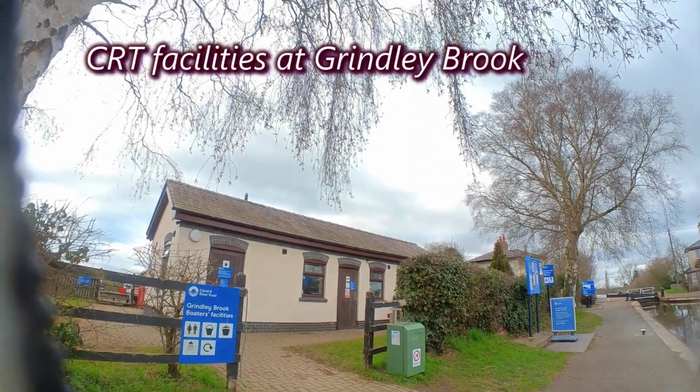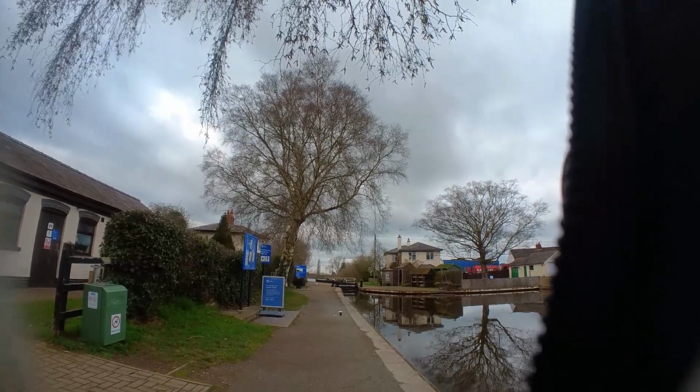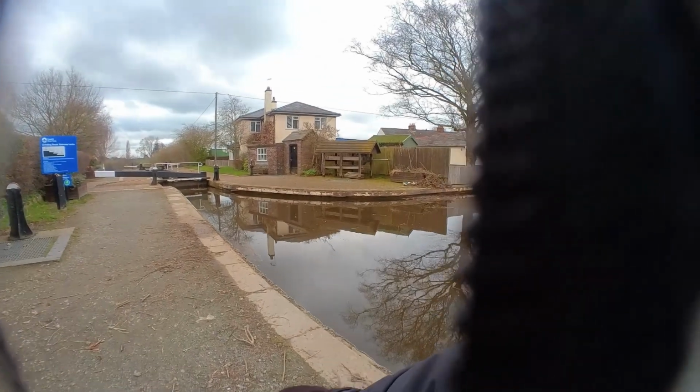There, by the way, are the facilities. CRT facilities, loos and shower block. Quite nice. That's the lock keeper's hut over there. Grindley Brook locks. And this is the staircase lock.